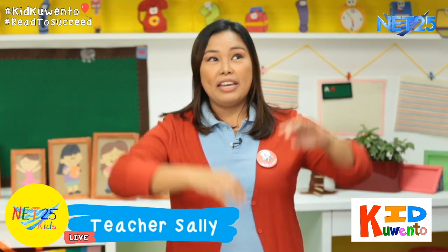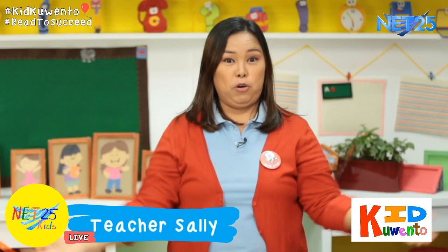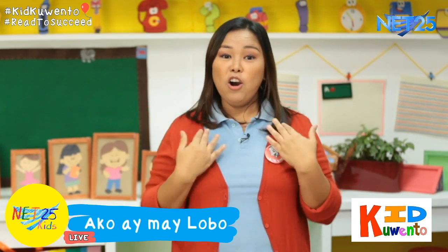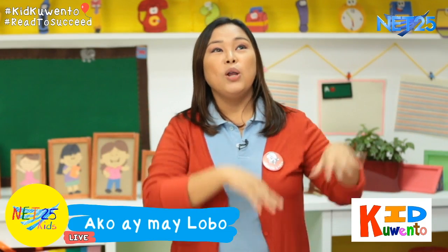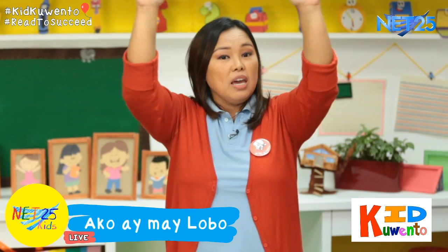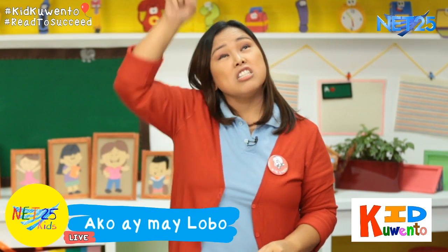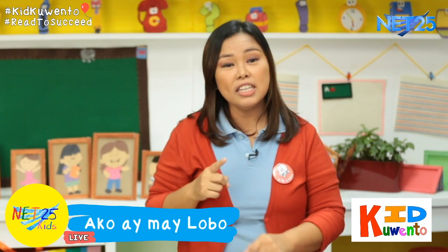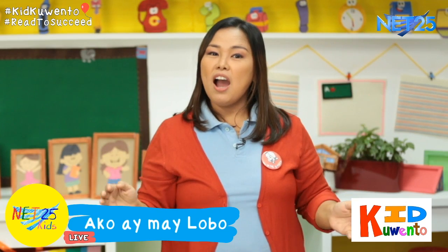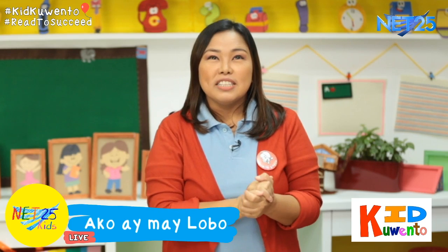The first line is Ako ay may lobo. Isn't a balloon round in shape? It's a round object. Ako ay may lobo. Lumipad sa langit. That means it flew up in the air. I didn't see it anymore, because it was already up there, up in the sky. That's it. I didn't see it anymore. It burst, it turns out. It got blown up.